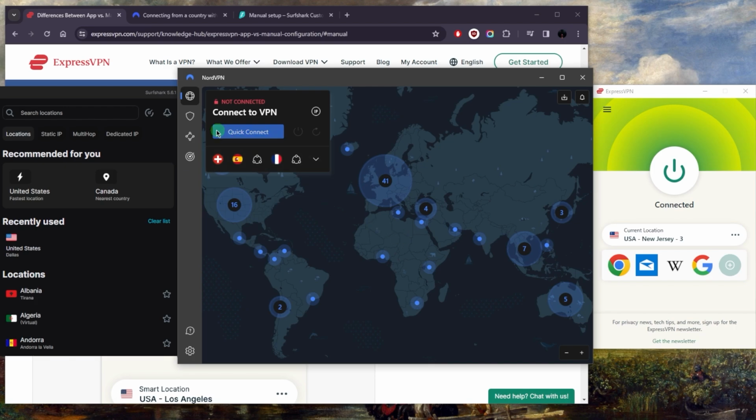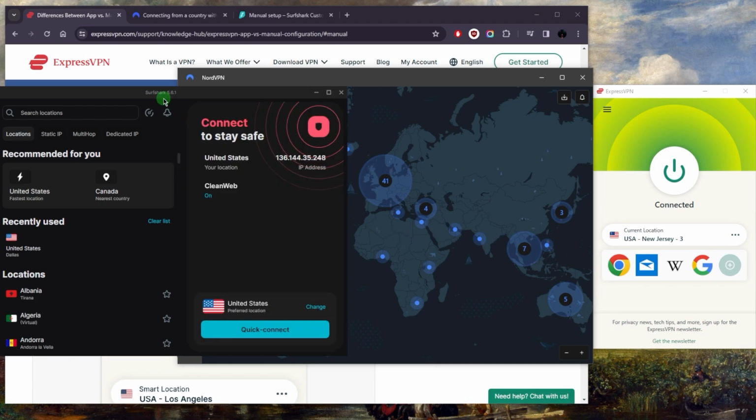Now, if you're looking to secure virtually an unlimited number of devices with just a single subscription, in case you'd like to share it around with friends and family, then Surfshark would be a great option. Not only that, but it also has 100 countries, so it's a nice middle ground between Express and Nord. So if you're looking for the best budget VPN that gets the job done at the cheapest possible cost, and you're also getting a lot of value for your money, then Surfshark is the best one to go for.